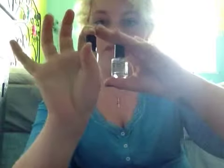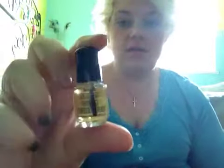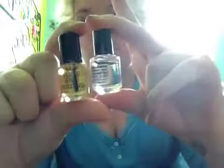Anyway, this stuff is really cheap. This was like $5 for the Spirit Gum and the Spirit Gum remover. Ooh, I'm dropping things. You get a lot more remover than Spirit Gum, and you do not want to buy just the Spirit Gum. You want to get the Spirit Gum and the remover because you can't remove Spirit Gum without remover.